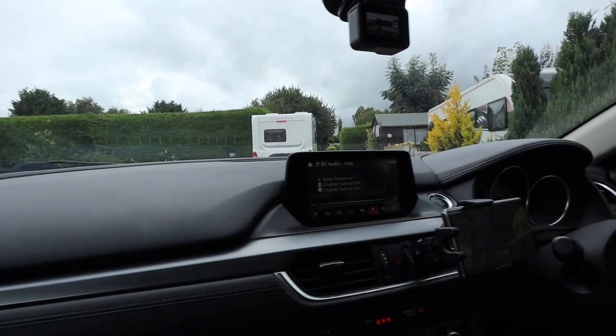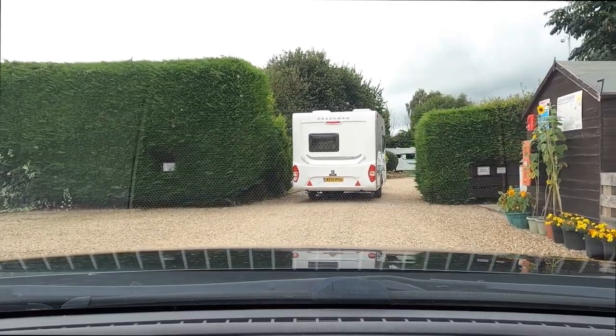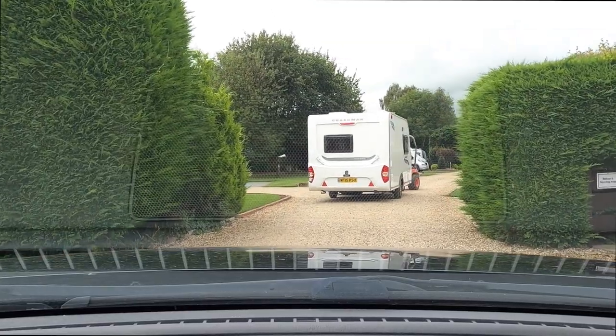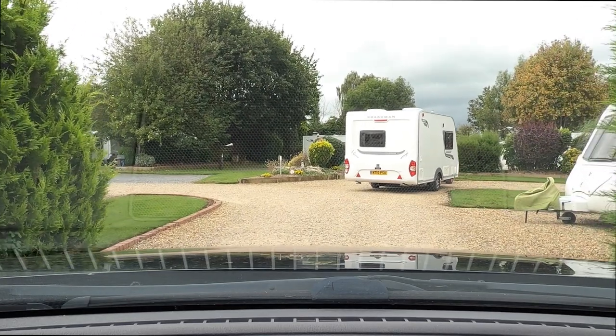Our caravan's in front of us. That's weird. Oh, I've never seen our caravan being towed. It's like that scene in Harry Potter. Is that what my hair looks like from the back?